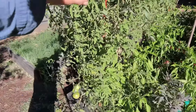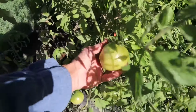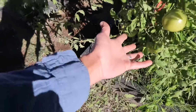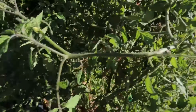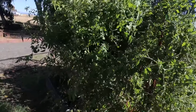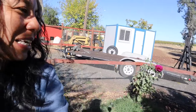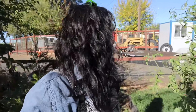But then over here, this is where we have our Cherokee purples. And look, oh, you guys, I just want these to all become red. I know I could harvest them while they're still green, but I just want them to get to their full, what is it called? I don't know what it's called, but when they get to the full term of their growth, I just want to harvest some really nice big red tomatoes. I didn't get that many.